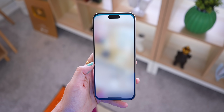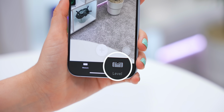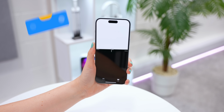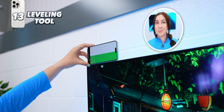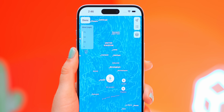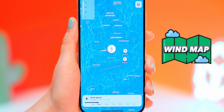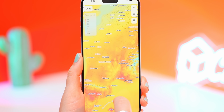Okay, now how many of us forgot that our iPhone actually has a measuring app? It comes natively installed and it uses your iPhone's camera to measure things, kind of like a tape measure. But what's particularly forgotten about this app is that it also comes with a leveling tool. So the next time you're busy hanging up a painting or putting up a TV, this app can really help you out. Then, believe it or not, the weather app also has a little forgotten trick to it too. Inside the weather app, if you tap on this little map icon, you can actually see a real-time interactive map with all the wind speeds around the globe. You can even change the map from wind to temperature instead, which will show you exactly how cool or hot certain places are.